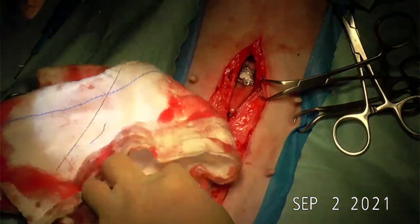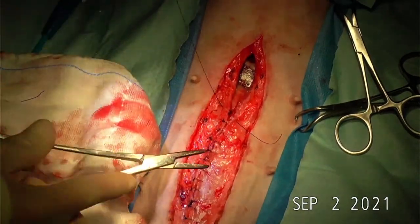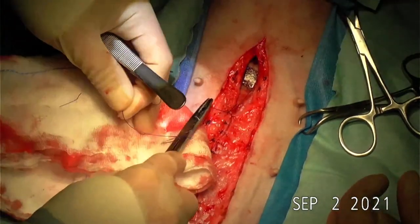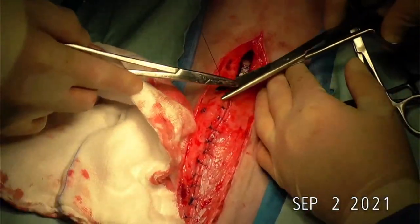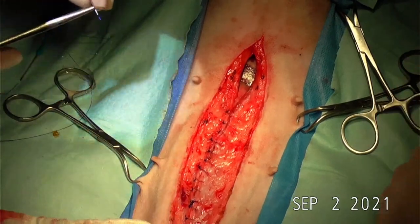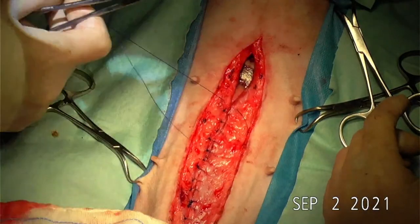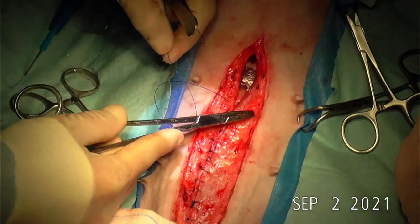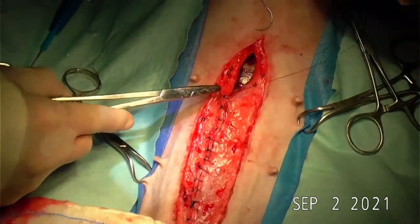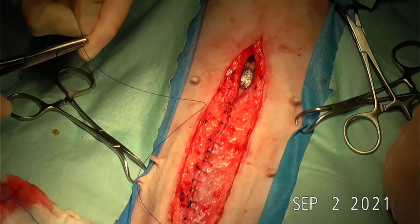Hindi natin in-advance yung ating incision. Yung pala sa may between the ileocecal junction. Ileocecolic. Si bata, outpatient lang. Okay, dapat inuupos na lang yun. Baka ubusin natin. Para wala nang gingivitis.